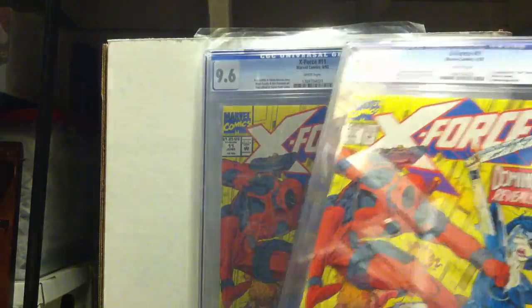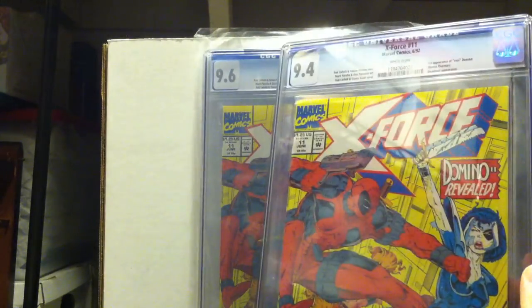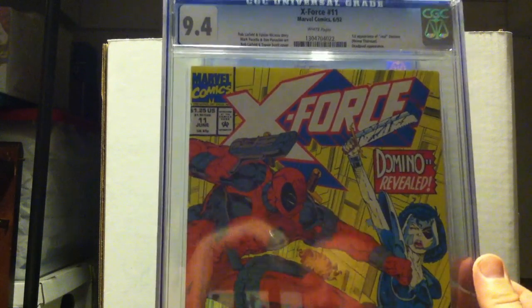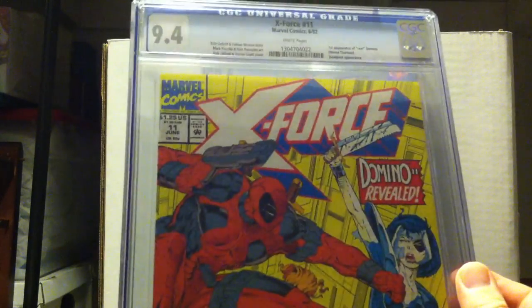I think I actually have more of these out there too. Neither one of these came back a 9.8. They both came back slightly lower. Still a really vibrant cover. Not a super fan of it or anything, just jumping on the Deadpool train a little bit. So all this stuff is just kind of fodder for me to trade out for other things.